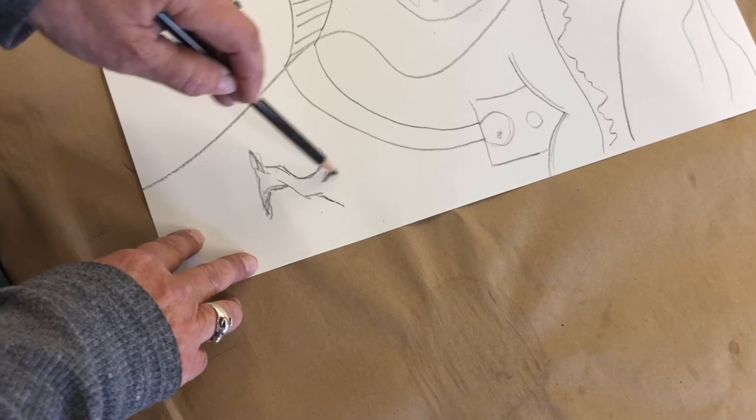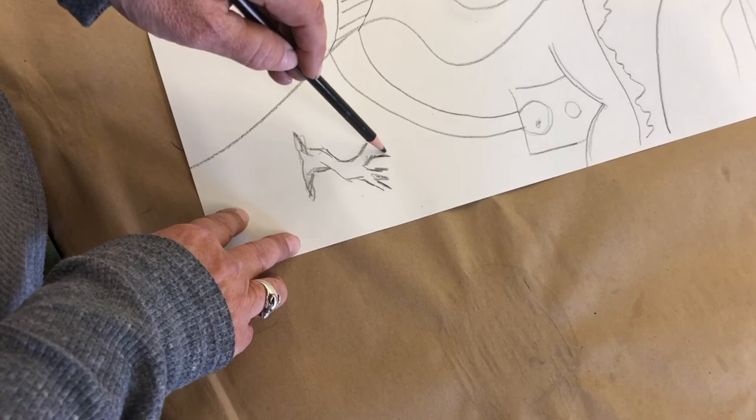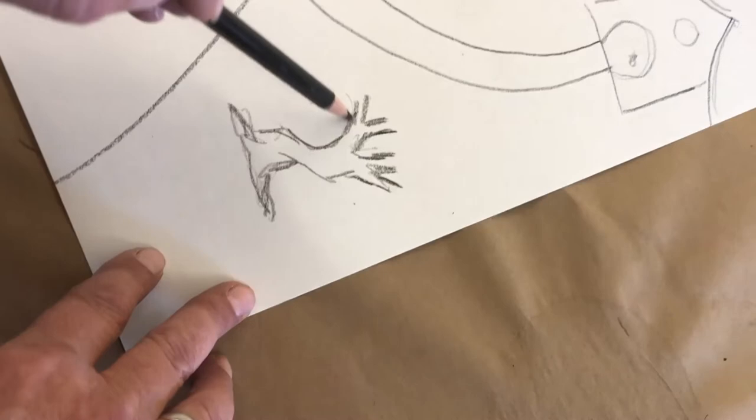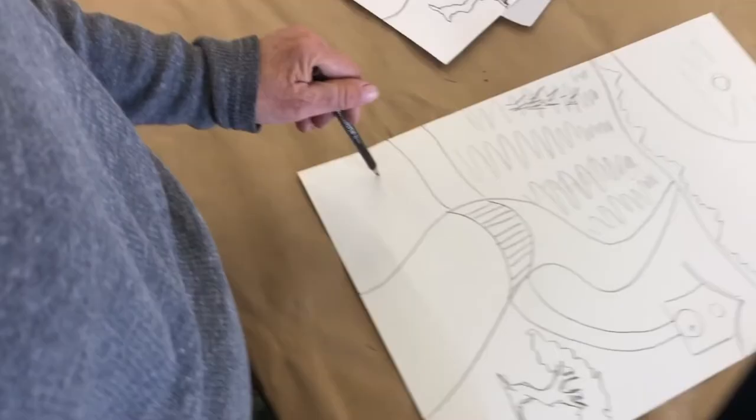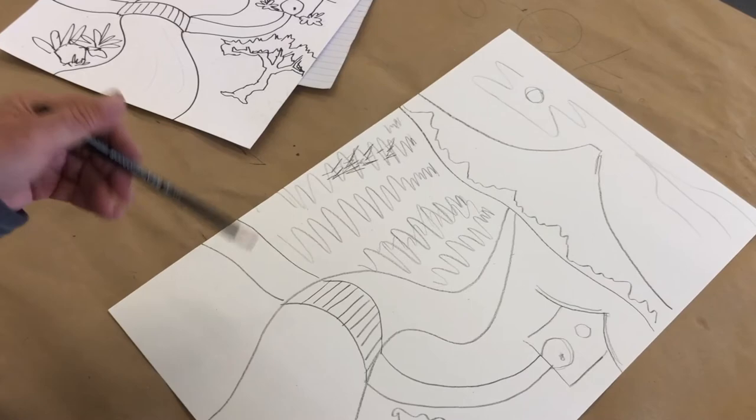Remember when I've talked about trees? It's all about the V's when it comes to the trees. Look at V, V, V, V, V, V, V, V. It's all about the V's. Now I'm just going to put in the bushy part of my tree. There we go. Now this is a very simple line drawing, but it has all the elements that we need to create a full landscape.